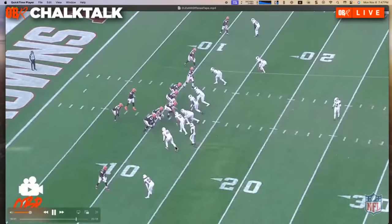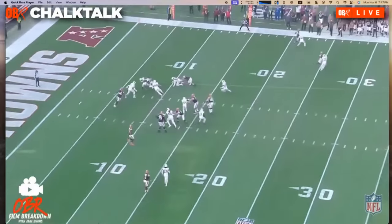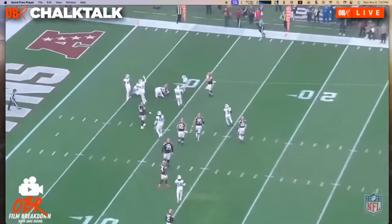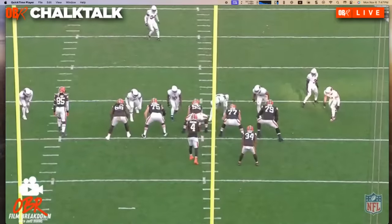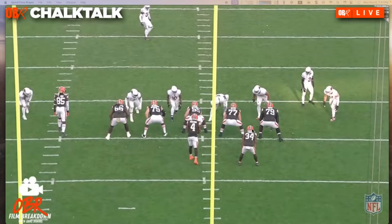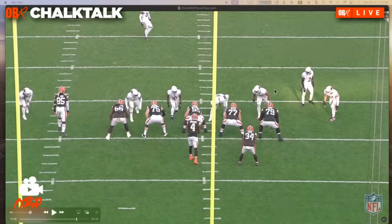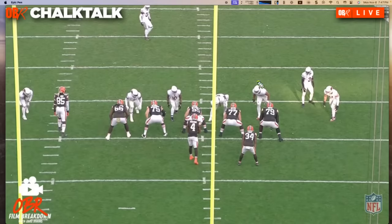Third and three now, and I want to talk about tendency issues and why a play gets blown up, right? So, you know, the Browns are pretty clear for loving to run strength side, wide pin pull types, right? Where you're either pulling this guard or pulling this guard. They love to run pullers. Well, watch right here, 25, when he feels out what's coming.